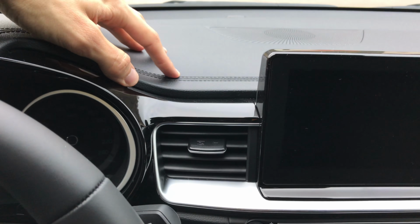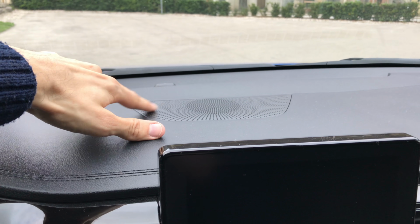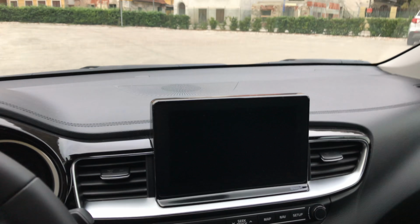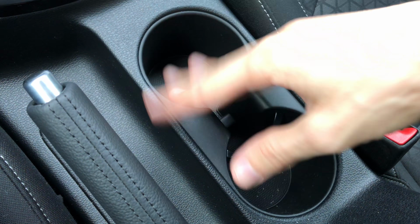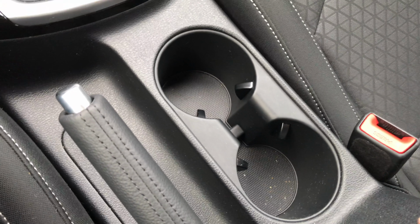There's stitching here. So the speaker on the top kind of looks cheap. If this was more chromish, it would look a lot better, even if it's a basic speaker. But you can upgrade the speakers, that I would recommend. On the bottom you have 2 cup holders. I wish there was maybe something to hide it, but it looks nice.